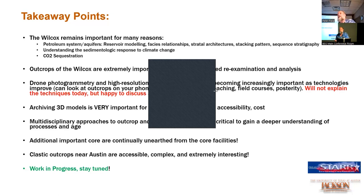Can we use the palynologic assemblage to say, oh, this is a huge bypass surface? That's what people want to know, right? Where is the sand going? Is it going somewhere at this point, or is it hanging around? The biostrat can really help you with that.